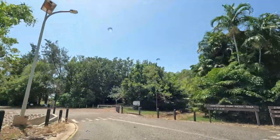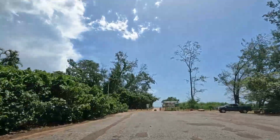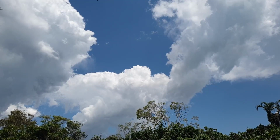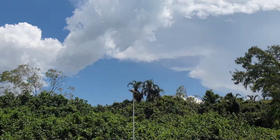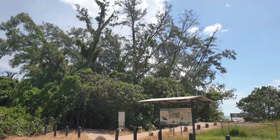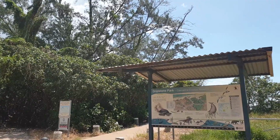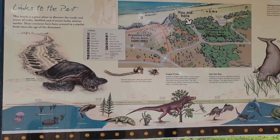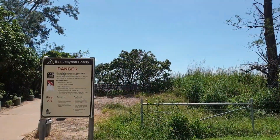Alright, so just on the left here, little walkway. Lots of rain this wet season, so everything's overgrown. It's good to see it green instead of yellow and brown for a while. So the nice little park just on our right, known as Dripstone Park. A lot of people come down and have a barbecue, just bring the families down, have a drink.